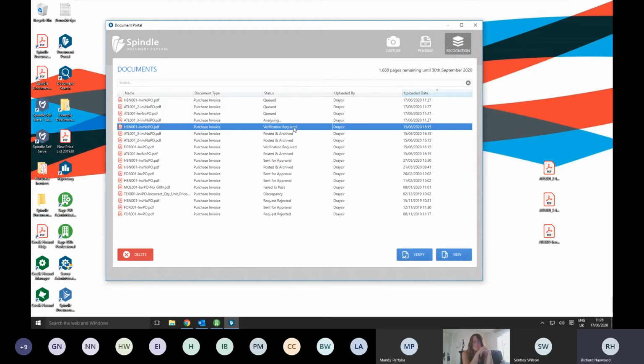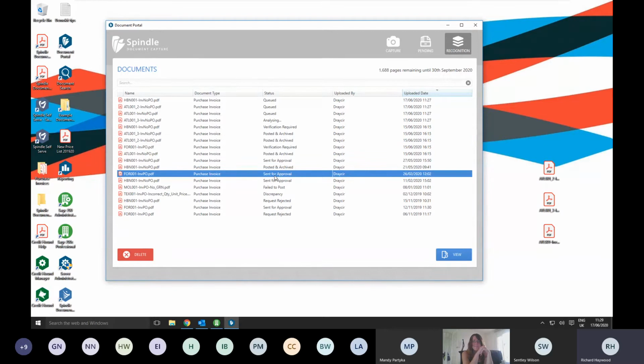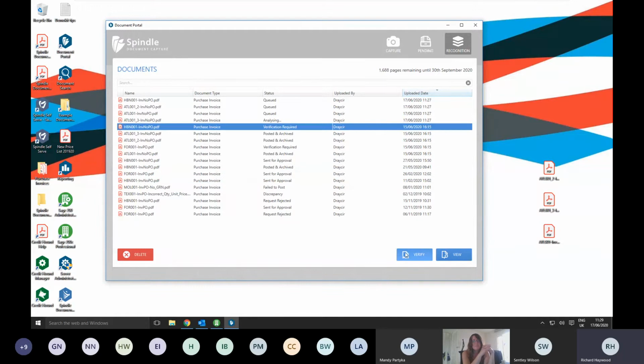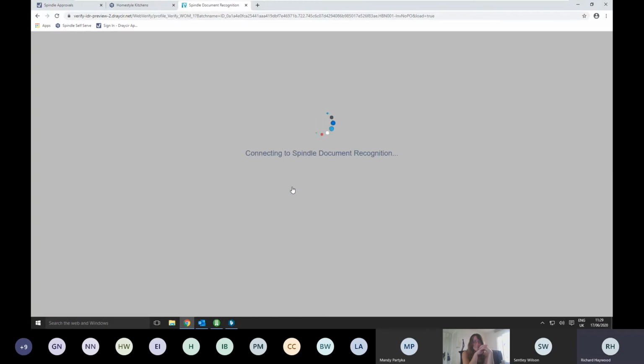I've got this function turned on just so I can show you something, because the next stage is potentially to actually post it and archive it straight into Sage. Now, there might be some of you on the demonstration today think, oh God, no, we don't want any invoices going straight into Sage because we've got a whole new approval process in place. So that means that the system will go to that stage, sent for approval. And I'm going to show you that in just a moment. Let's take a look at this one first. This is me logging into the verify. This is, as you can see, in my web browser.